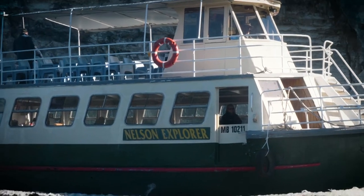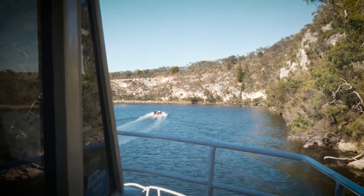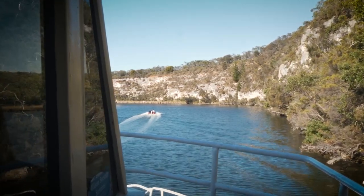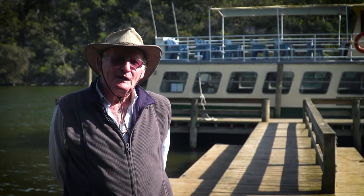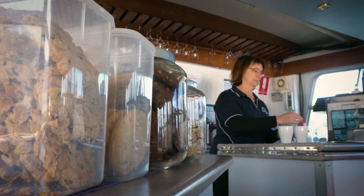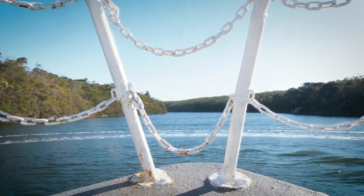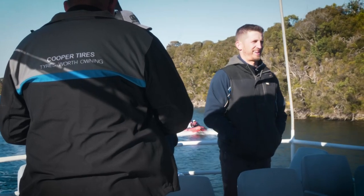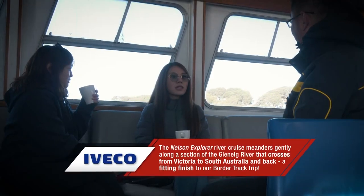Well, my name is Donald McBain, and my wife and I, and my son Harvey, and my daughter-in-law Heather, operate our cruise business out of the little western Victorian town of Nelson. We've been running the boats here for about 25 years. Got a little canteen on board. We serve tea and coffee. We've got ice creams and alcoholic drinks because the boat is licensed. And we usually seat about 30 people up on the upper deck, and we can put about 40 down in the lower deck and out on the front deck as well.